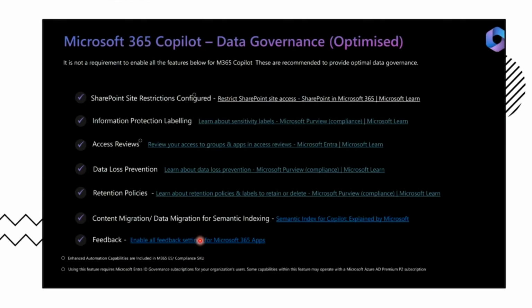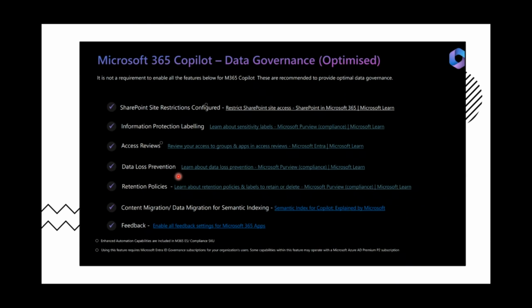And the last point here is just around that optimized experience. So we talked around the security side: SharePoint site restrictions, information protection labeling, access reviews, DLP, retention policies. These are all things you should be thinking about before you decide to purchase or to roll this out. And again, Copilot doesn't change any of these. It just uses the policies that you already have put in place. It won't change anything. So that's enough for my slides for now.